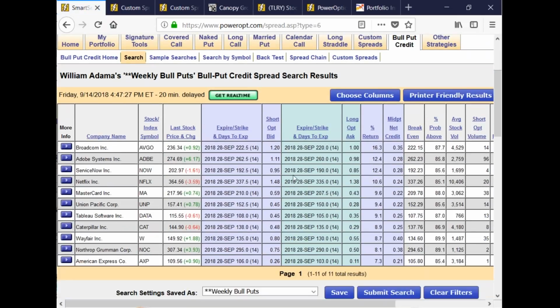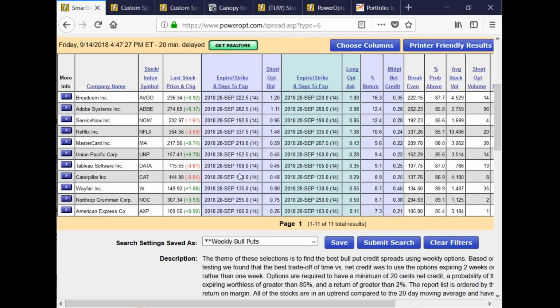I haven't put the effort in to have this be called a pick of the day. In covered calls, we have the weekly picks of the day and the monthly. In naked puts, we have weekly picks of the day and monthly that Ernie tested. This is what I've tested, and this is what I use in my personal account.